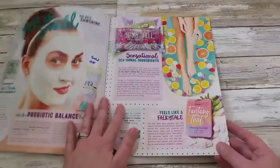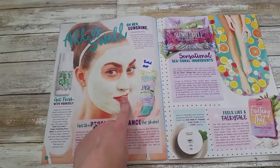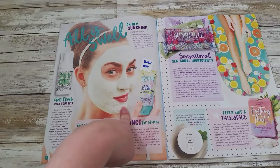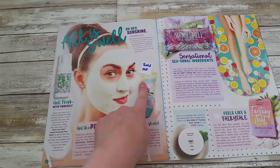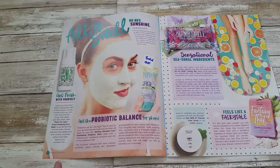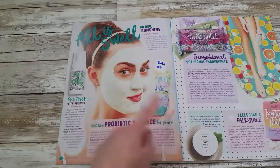So this first face mask right here, Resting Mermaid Face. It is so absolutely amazing, delicious, and good for your skin that it is currently sold out. So I hope you got your hands on one of these and your face will just love it and you will be so happy that you snatched one up because it is gone.